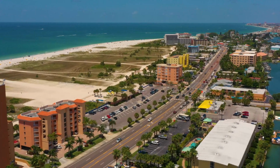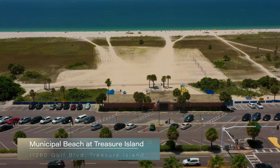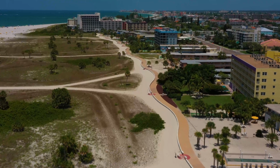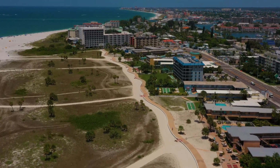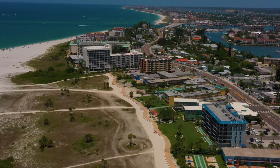Another large parking area at 112th Street. There is a playground, picnic benches, volleyball courts, and a snack bar. The Treasure Island Beach Walk was built in 2013. These are great. Clearwater Beach has one. We'd like to see more of these along other Tampa Bay area beaches.